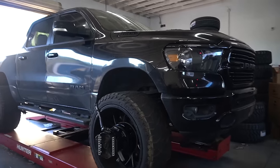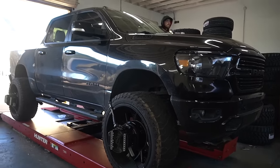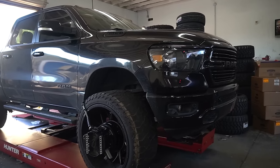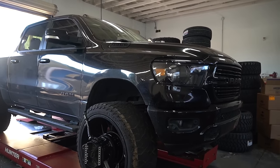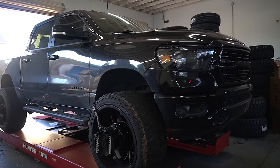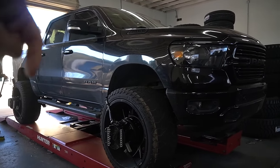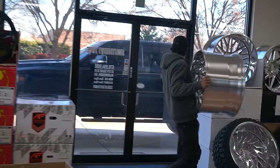My buddy here said he put his Ram into a median this weekend, so he wanted us to check the alignment, but I'm gonna throw the Ram into the video for you guys, because I always have people in the comments throwing a fit because I don't film Fords and Rams. So here you go, here's your Ram content for the video. All my Ram people, my Ford people, drop a comment, because this one's for you.